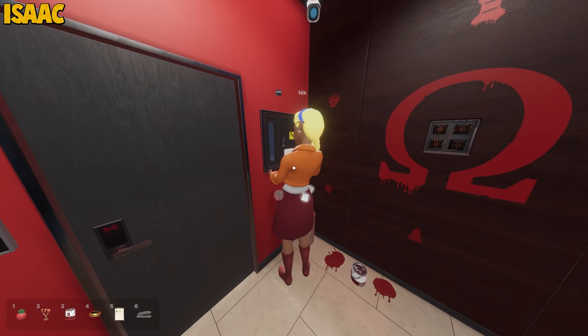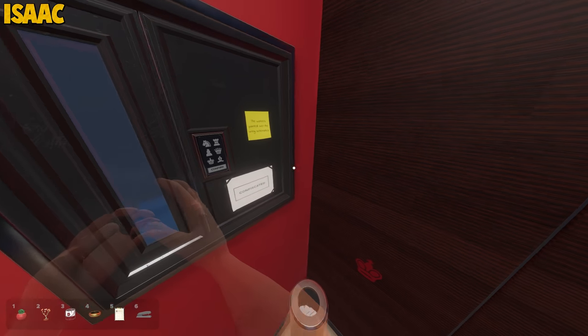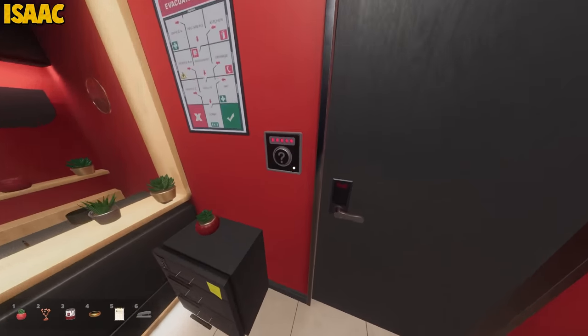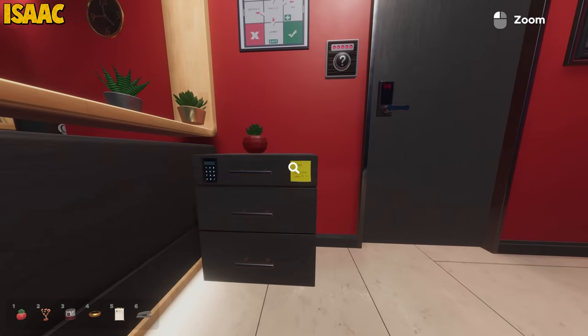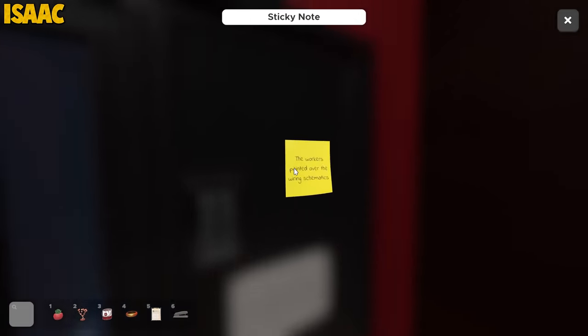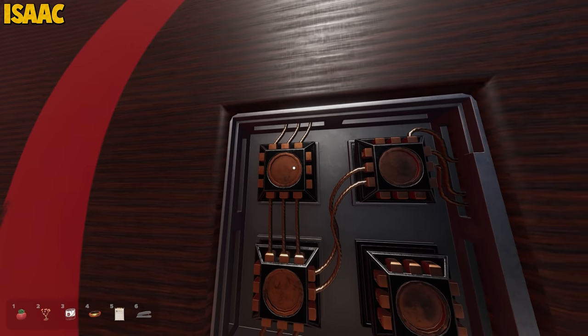Oh, right. So you don't actually have to enter these in order. You select multiple and then hit confirm. So it's not something that even has to be in order. So maybe we select what's missing. But I don't think anything is missing. No, they're all there. You counted all of them and I completed all of them. Okay. The workers painted over the wiring schematics. We've got to do something with this thing right in the middle.